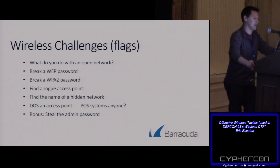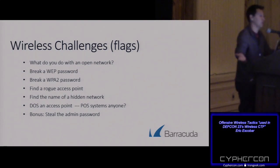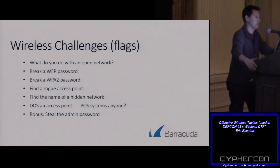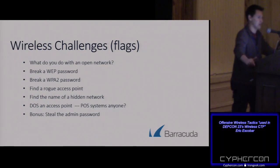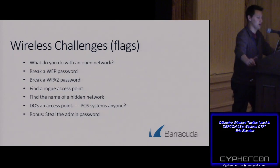The next is DOSing an access point. So this wasn't that big of a deal to me because, at the end of the day, what does DOSing an access point get you? An access point, if you're not in the IT world, is just a router. Hey, your home Wi-Fi is not working because somebody put a denial of service on it. It's really easy to do. You just clone the MAC address, clone the name of the SSID that you're attacking, and every other device on that network will just get instantly confused.